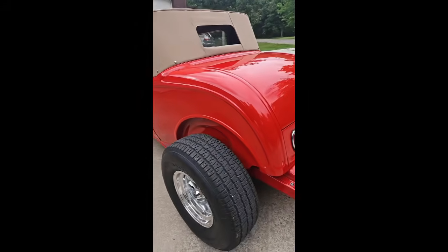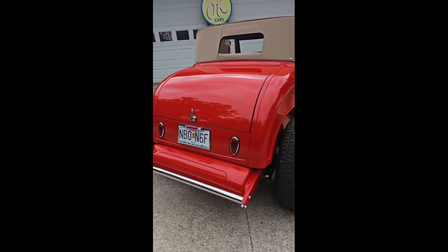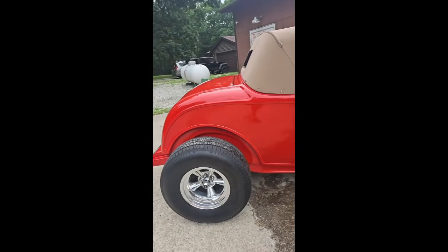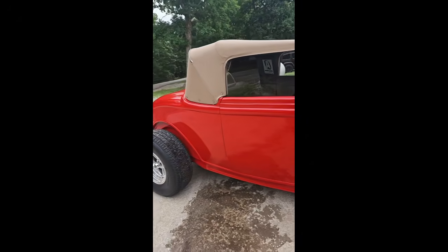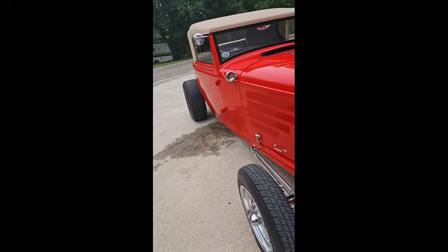The 1932 Ford is one of the most legendary names in automotive history, widely regarded as the foundation of the American hot rod movement. Its compact proportions, distinctive grille, and timeless styling have made it a favorite among builders for decades. Whether in coupe or cabriolet form, the '32 Ford remains one of the most desirable platforms for custom street builds.